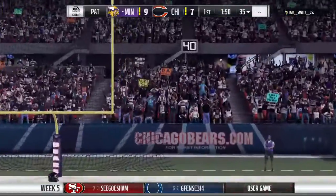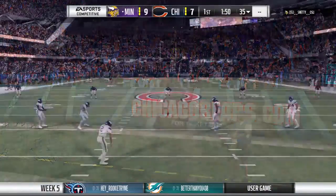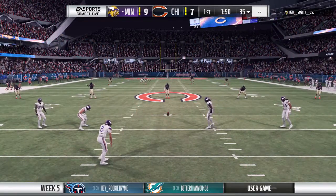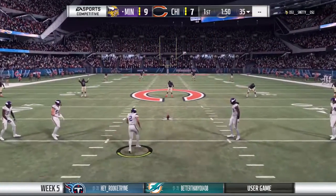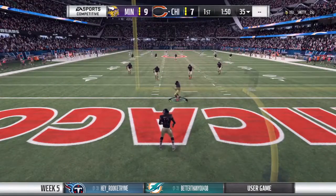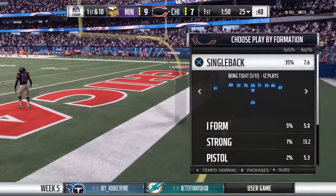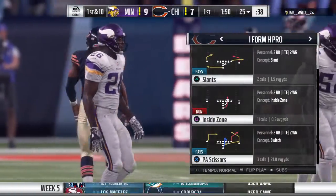Oh, how about this? No good. Just his 2nd miss of the year. And our score will stay right where it is. Forbath out to kick this one away. And they will not get a chance to return this one as it's through the end zone for a touchback.